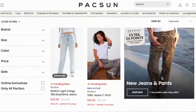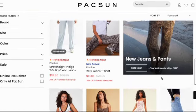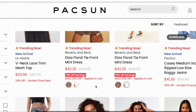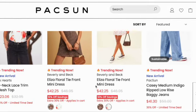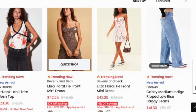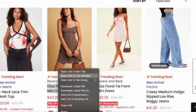Let's see, so we're just gonna scroll pretty quickly. There's a lot of items to go through. I really like this dress. I don't like the shape, but I like this print. That makes sense. I don't like the dress itself, but the print makes it look cute.